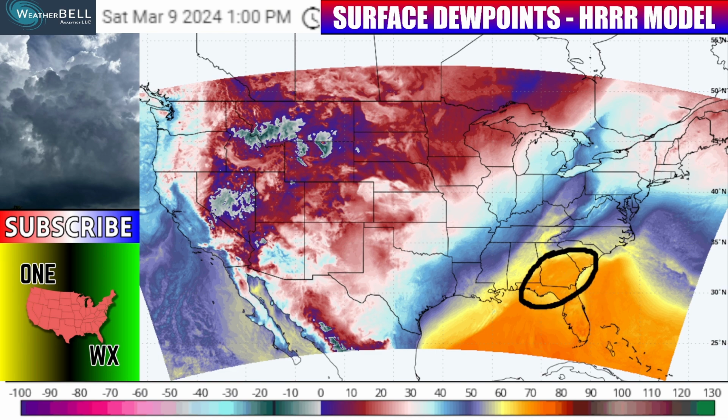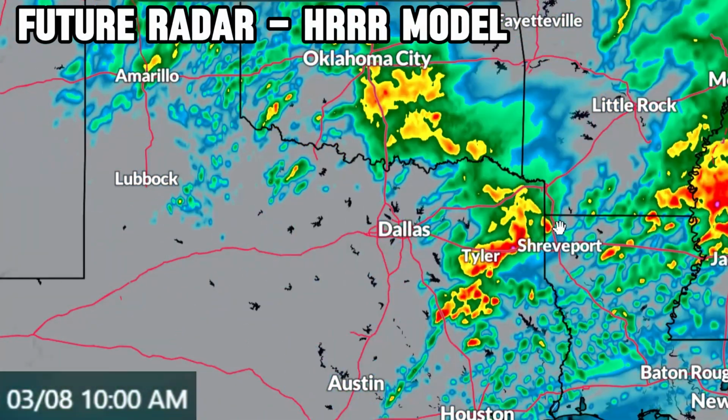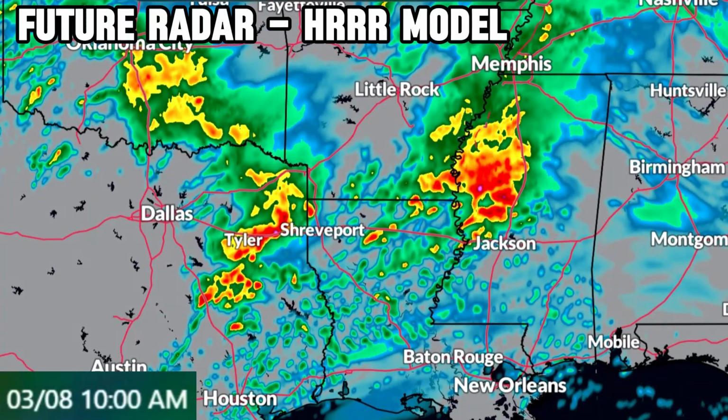And as we go into our Saturday, obviously we'll cover this in just a second, into parts of northern Florida, South Georgia, and parts of South Carolina, we'll be watching those dew points continue to head eastward. Very juicy atmosphere, moisture there to really support those storms.